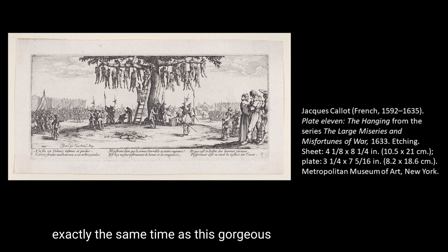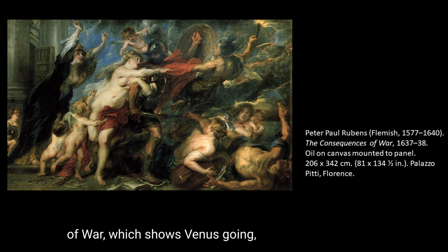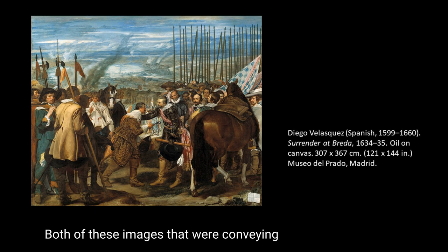it was created in exactly the same time as this gorgeous Peter Paul Rubens, The Consequences of War, which shows Venus going, no, no, don't go. Perfect example of the flamboyant Baroque. And it's this exact same time as Velázquez's The Surrender of Breda. Both of these were images that were conveying exactly the concept of the time, either through mythological means or through actual historical events, how the Spanish, through their great organization, managed to defeat this little ragtag group of Dutchmen who have to hand over the key to their city.